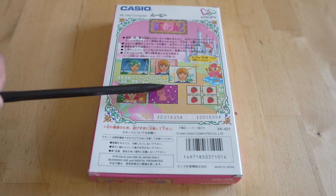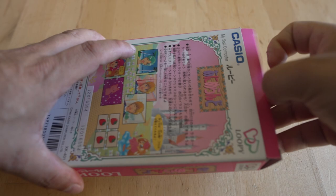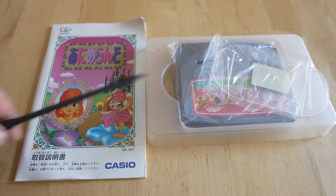This here, all you do is print stickers and design different backgrounds for people and for animals and for fruit. But I mean, that's what this console was marketed for. It was a very niche demographic. But taking a look on the inside, you get the cartridge, you get a manual, and this one came with a sticker holder, which I will go over shortly. But it's relatively nice quality for what it is. I mean, this was a kid's product, but they definitely didn't cheap out at Casio.